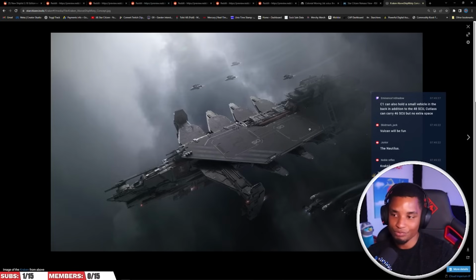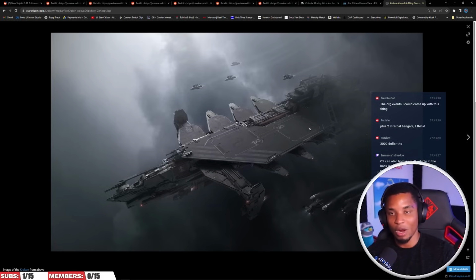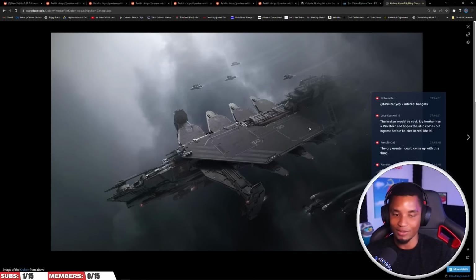So I think there are obvious reasons for why the Kraken wouldn't be in the game yet. Not as obvious reasons for why they decided to sell it and then stay to the game that it was. But I think that goes without saying for a lot of the capital class concepts at least, just are so wildly outside of the scope of the game right now that it was a very FOMO kind of buy, maybe.